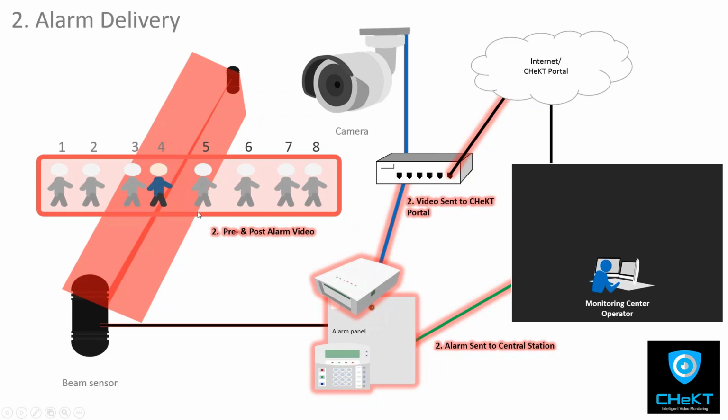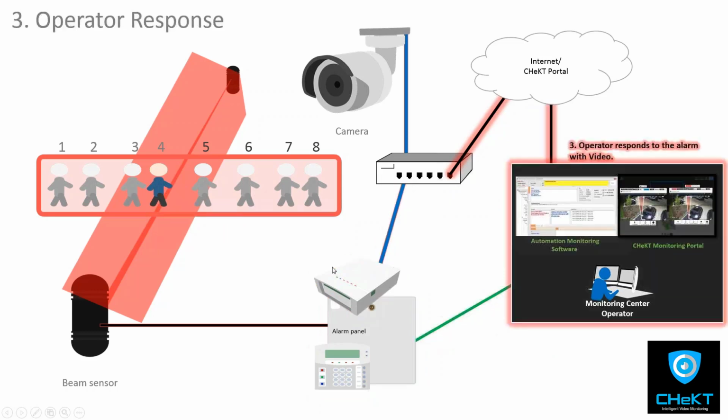And what you see here is the bridge creating that pre and post alarm video. So this is representing the video that it will store and send to the monitoring center of pre-alarm and then post-alarm. And at the point that that video hits the monitoring center, the operator now has access to the same alarm signal that they always have, represented on the left, and then they have access to the video represented on the right.